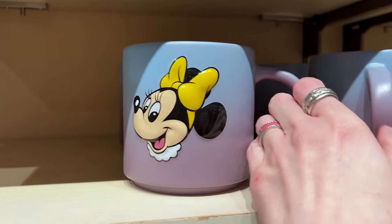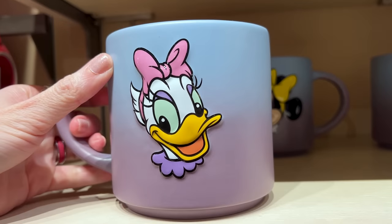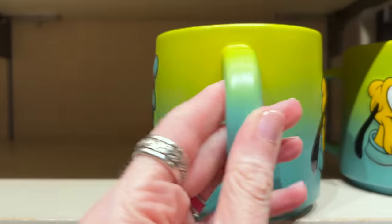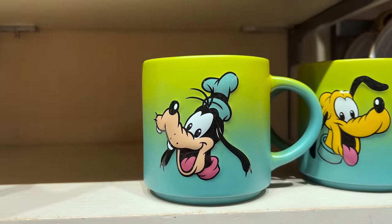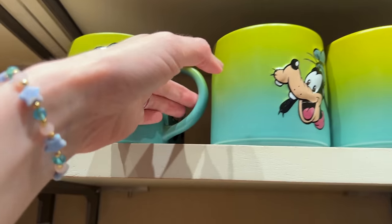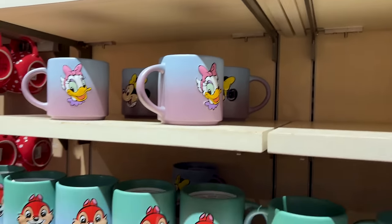Here is a Minnie Mouse. Let me see if on the other side. Oh, Daisy. Let's see over here. Pluto. Who do you think is on this side? Goofy. Okay, where's Mickey? I'm trying to look for Mickey here. Mickey, where are you? I think everybody bought Mickey.